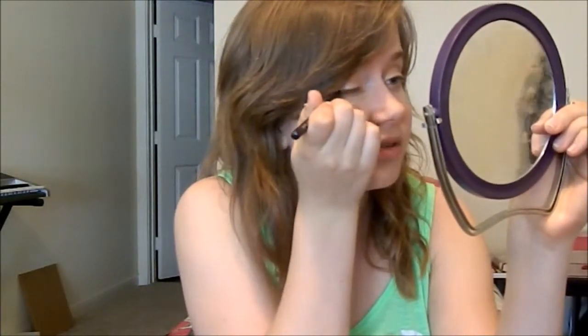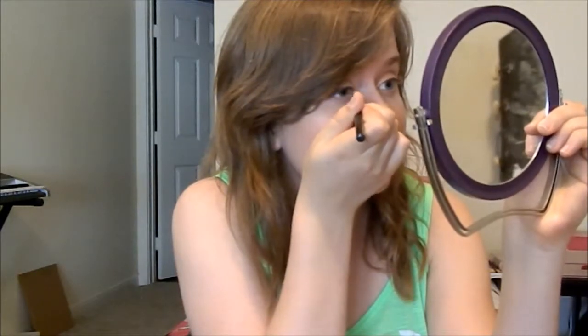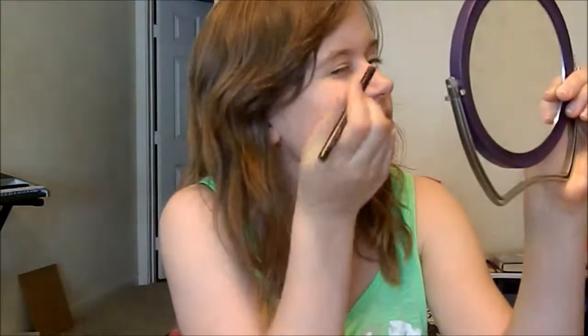So you just do sort of a thin line, and you can work it into the outer corner again. Just be sure you don't stab yourself in the eye, and then it looks like it's one continuous line all the way through. I kind of botched that, but oh well. And there you go. Now you are finished and ready to face the day. Unless you want to put on mascara, then you should do that first.